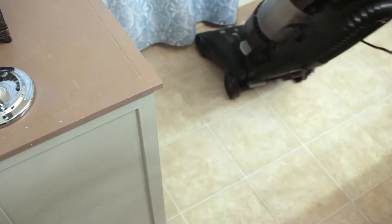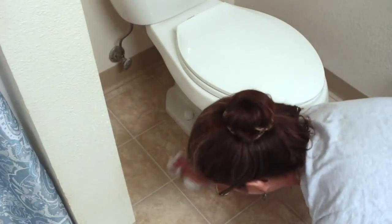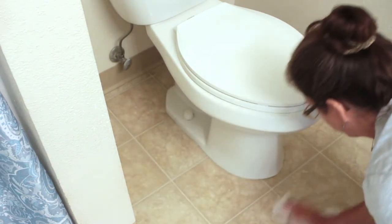So the last step to my bathroom cleaning routine is the floors. I spend extra time on them. I do have a cat. Her cat box is in the bathroom, so I need to vacuum and make sure I get all the litter up.